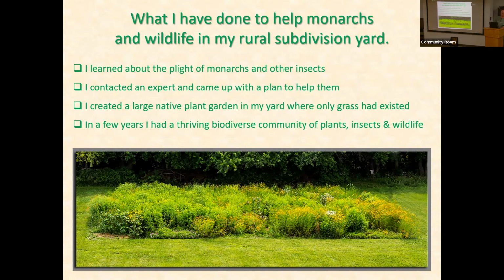So I created a very large native plant garden in my yard where I'd only had grass before. And the garden you see here in this picture is as big as my house. My wife thought I was crazy, digging up her yard and putting in a house-sized garden. A few years after that, I had a garden that was a wonderful oasis for all kinds of plants, for insects and wildlife to come.